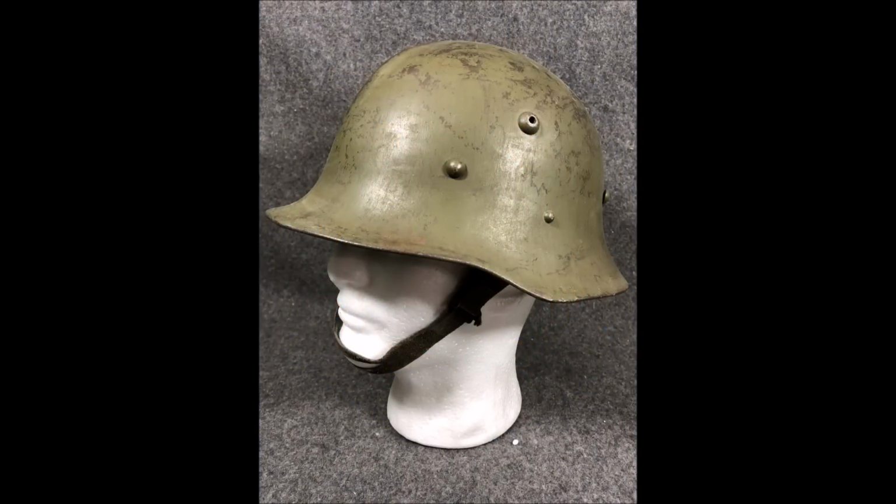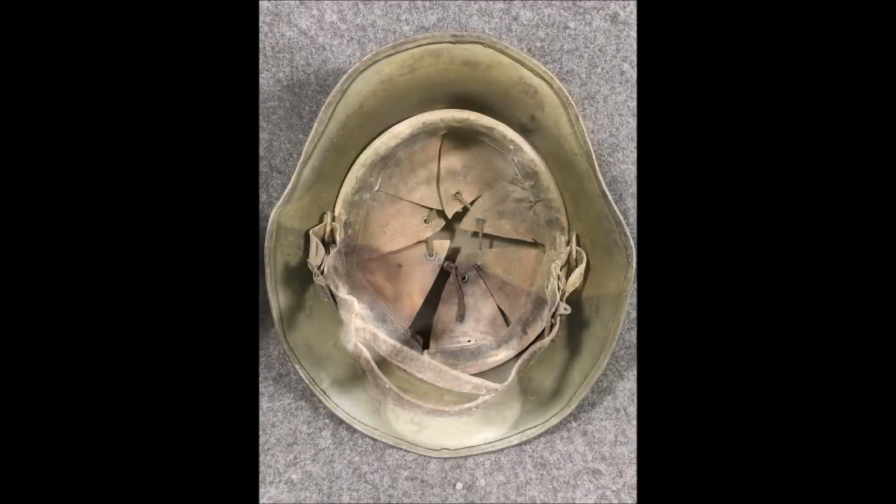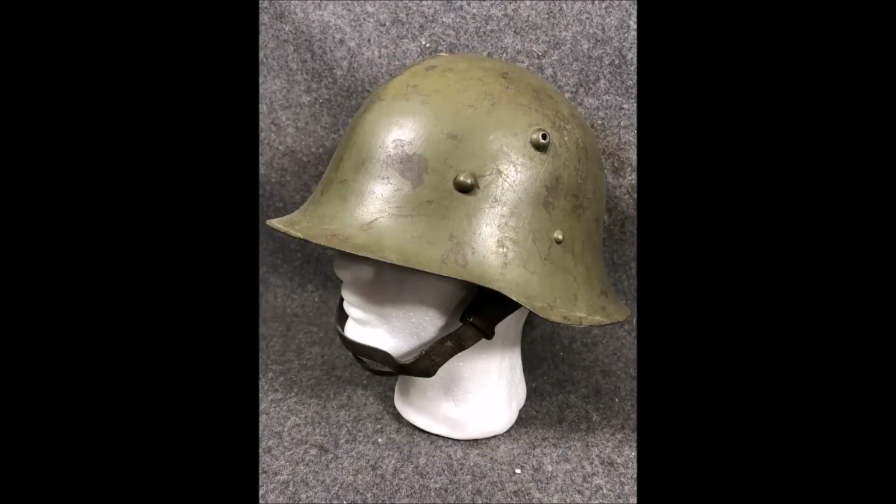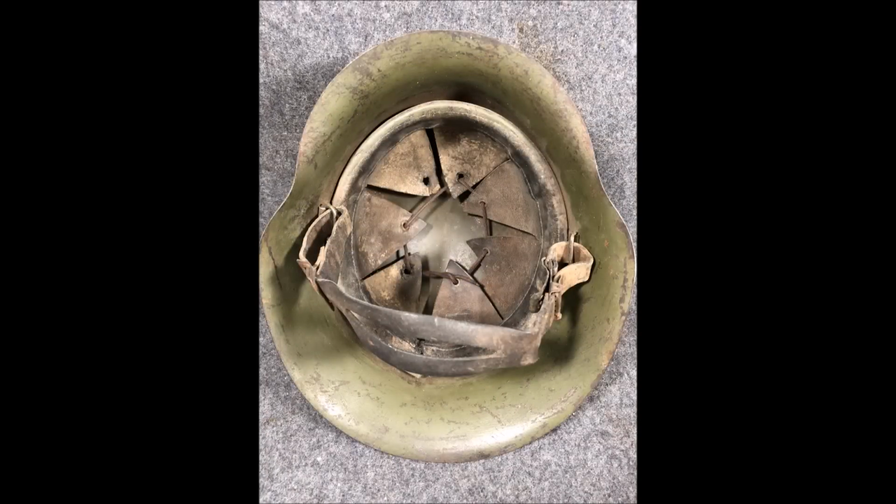Here we've got the Bulgarian M1936A helmet in original configuration. The liner is all original. It's a little bit stiff, but nevertheless really hard to find. And it's in my size. Now we've got the M1936B, same story as the Model A. It's in my size. It's original, the liner and everything. It's a World War II configuration paint job, which is pretty cool.